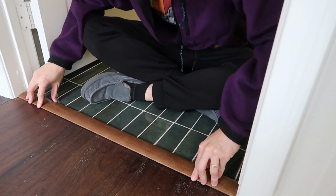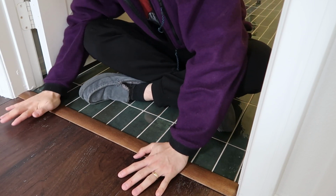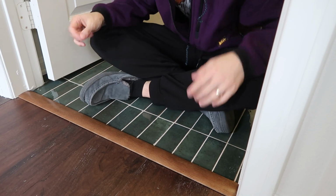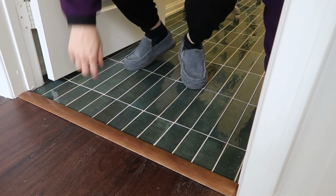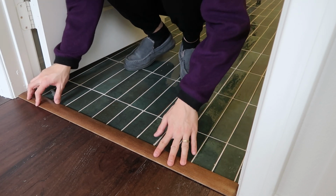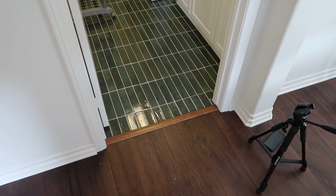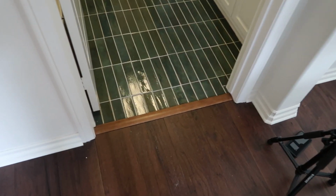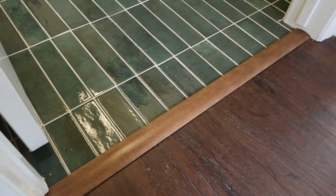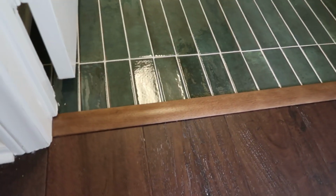Perfect. Need to put some caulk on it and then it's good. Cool. How's it look, guys? That's the transition. Now it's not so bad. Just don't look that carefully.